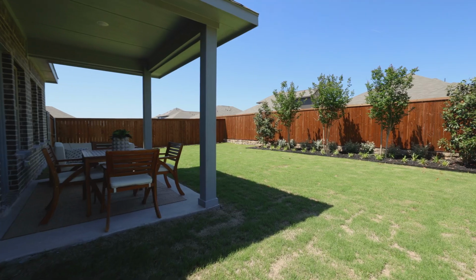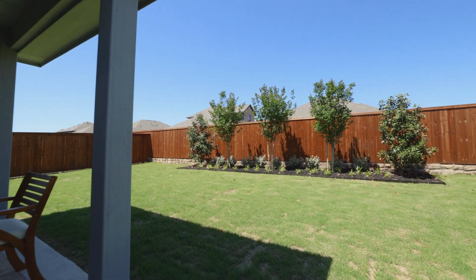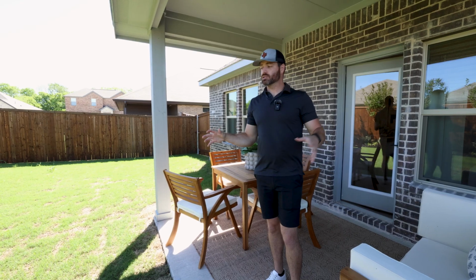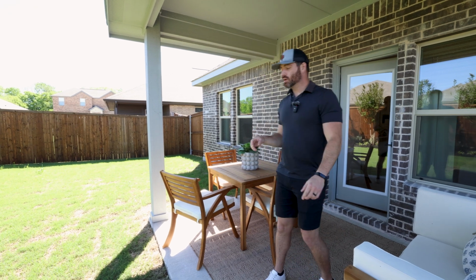But these are gonna be on 62-foot lots, so oversized lot. The average right now is probably 50 foot out here in the DFW Metroplex. So an oversized lot in incredible prices. So let's go check out the master bedroom.